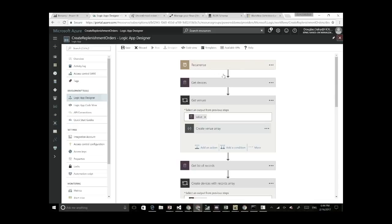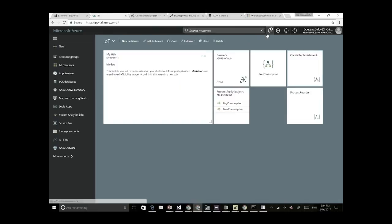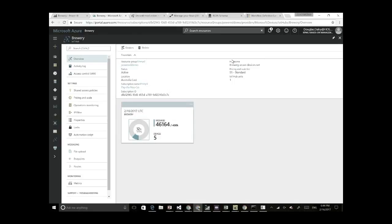Let me jump out of this and we'll go into a different Logic App, just a second. Okay. Actually, what we'll do is we'll start with the IoT side of things. So Azure IoT Suite gives you a few things. First, it gives you IoT Hub. And what that basically lets you do is take a whole bunch of devices, register them within IoT Hub, and then consume the data from them up into the cloud.